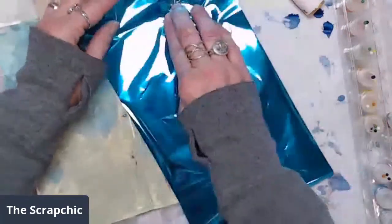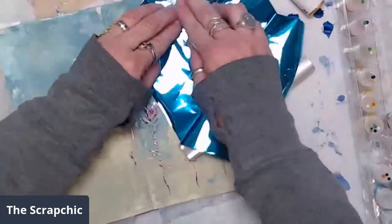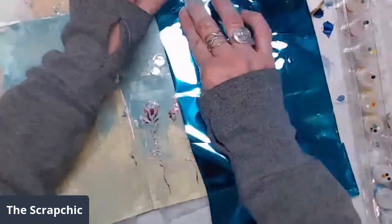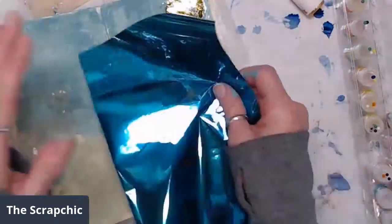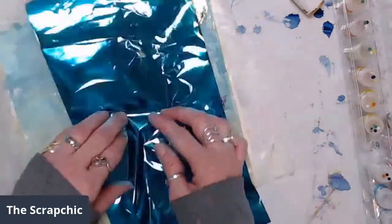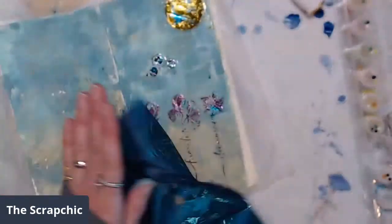Oh yeah. This is neat because you can go with multicolored foils. It doesn't have to be all one color. Oh my gosh, I love this. I love this tacky glue stuff, this tacky matte medium. Now look. Oh, I'm having fun now. So all the places I couldn't get the pink to stick worked to my advantage.